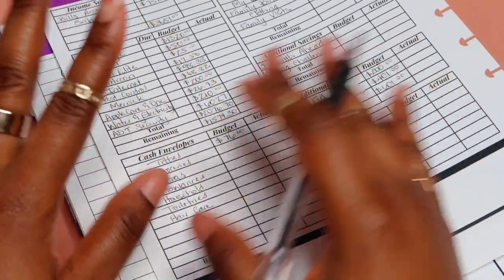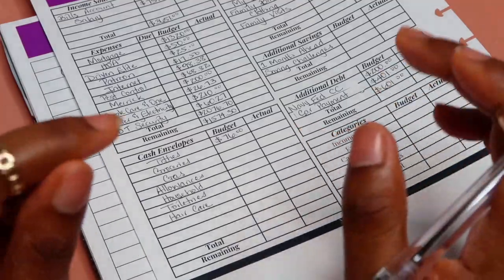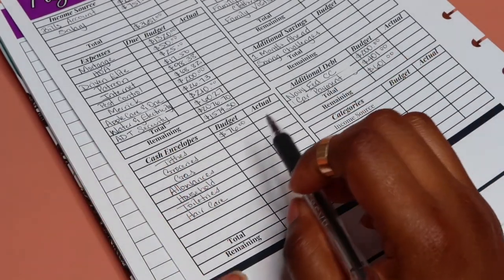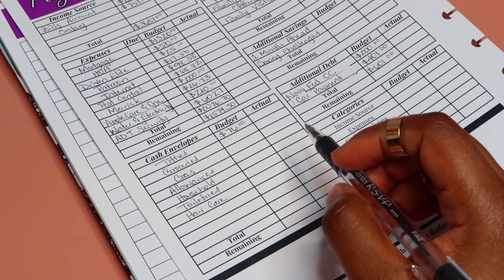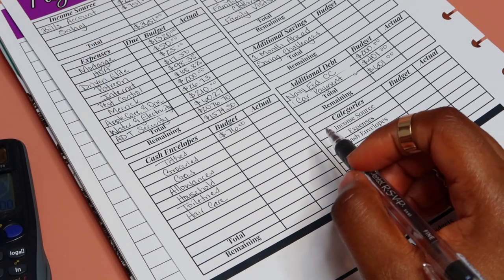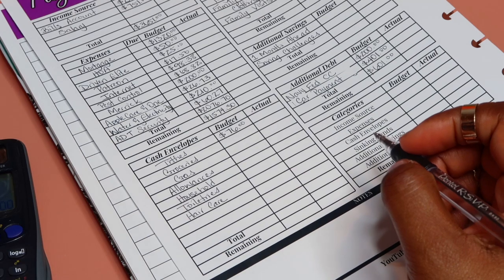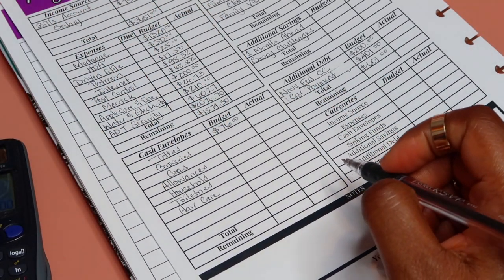And I love my sinking funds, I love my cash envelopes, I love all the things, but your girl has way too much debt, and yeah, need to get rid of it. So yes, ma'am. So $472 is what we're allocating. So I want to allocate for basically about 3 weeks. So the first 3 weeks in April. So normally I do $150 for groceries.